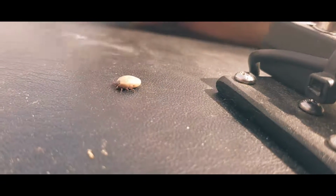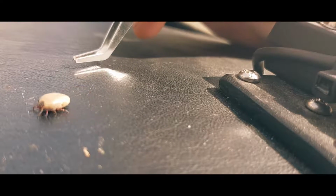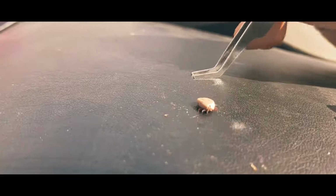I used these. I sort of got underneath it and just gently lifted it. I didn't yank at it. But look, he's trying to crawl off. It can see, it knows what it's doing. So I assume that it's fine. I sort of got under it like that and just kept the pressure on it until it let go.